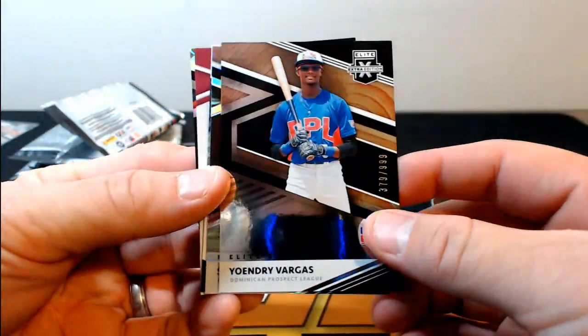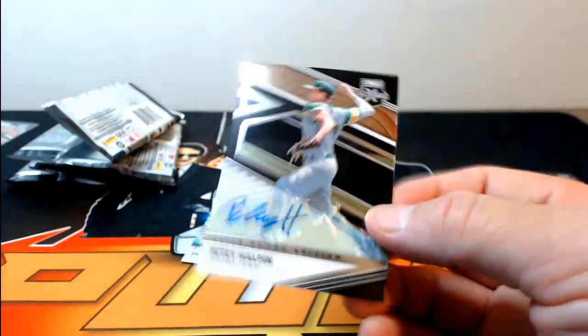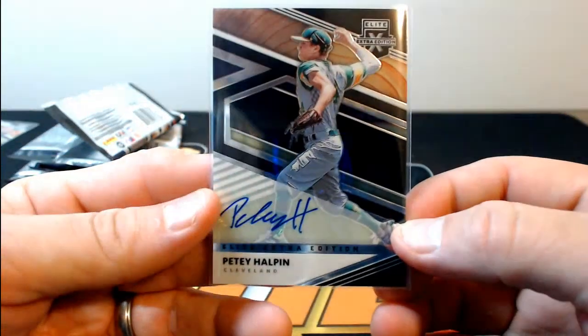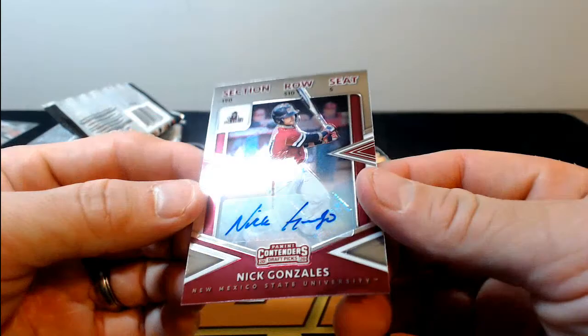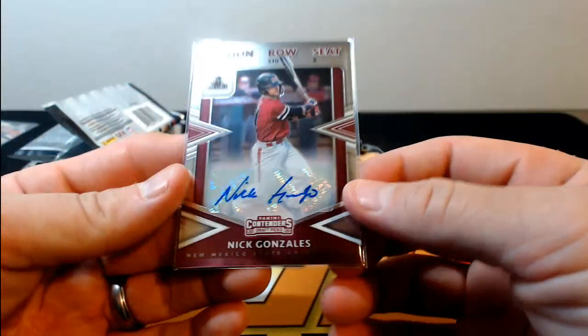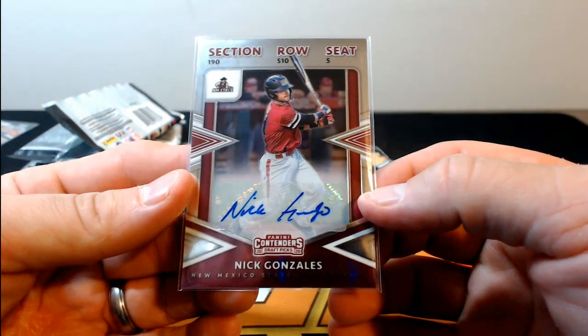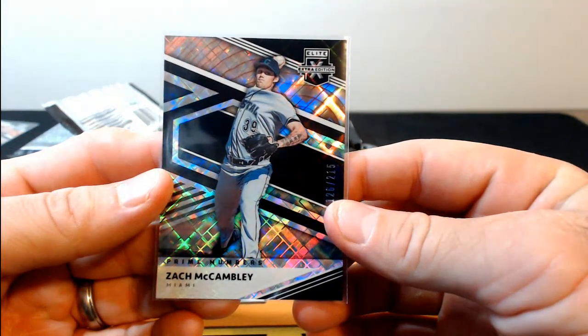Yindri Vargas, $9.99. Dominican prospect. Spencer Torkelson, Detroit. There is a Petey Halpin for Cleveland. Cleveland, Paul M., that's you. Nick Gonzalez, nice. That's Pittsburgh, I believe. Nick Gonzalez, nice one. And that's Matthew H., college ticket, chrome autograph. Zach McCambly for Miami, $2.15. Zach Z.